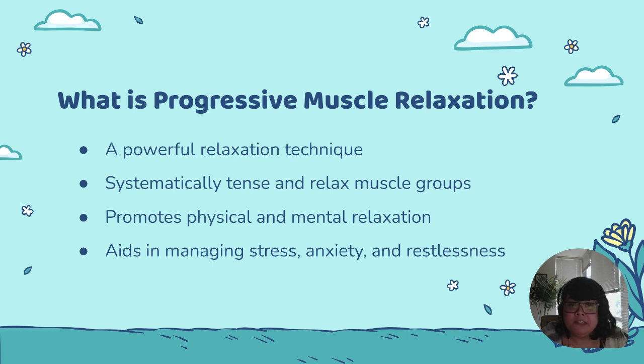PMR is also particularly effective in helping individuals manage stress, anxiety, and restlessness. For those with ADHD, who often experience heightened levels of these symptoms, PMR can be especially beneficial. It provides a structured way to achieve a state of relaxation, which can be challenging for those who struggle with hyperactivity or racing thoughts. By practicing PMR regularly, you can develop greater awareness of your body's stress signals and address tension more quickly and effectively in your daily life.